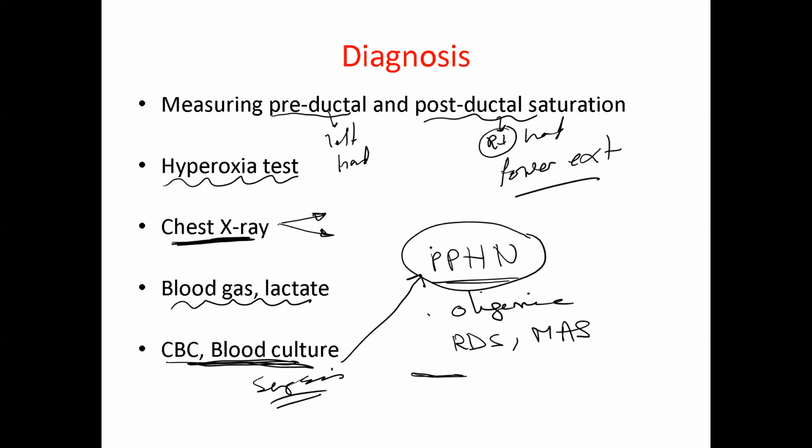So yes, you know that you are dealing with PPHN, but it could be idiopathic, it could be isolated closure, but everything can cause PPHN. So you need to figure out the underlying cause. Why does my baby develop PPHN? What's the cause? So sepsis, you can treat it with antibiotics.